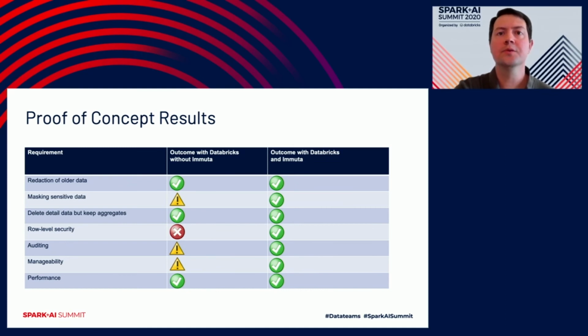The next requirement was around deleting the detailed data, but keeping aggregate data. And that was easily accomplished with Databricks. The next requirement was around row-level security, and this was a key requirement for them. They were very insistent that there was a large, complex set of requirements. Each user should only see their region, for example, but there were a number of other requirements.